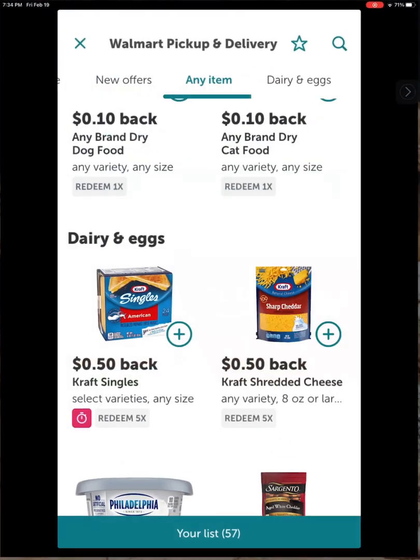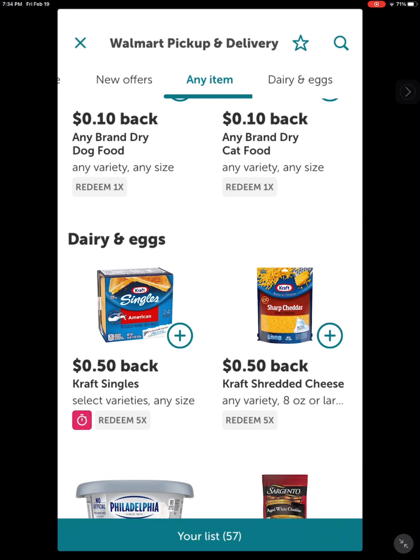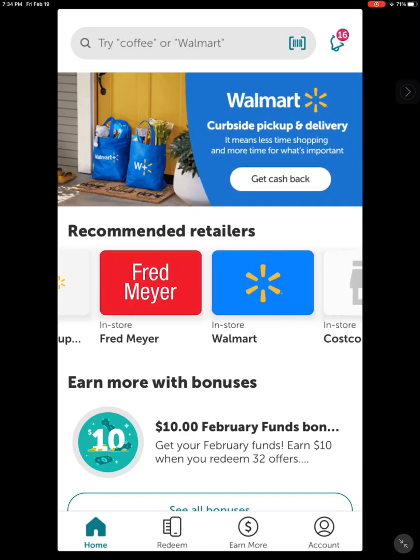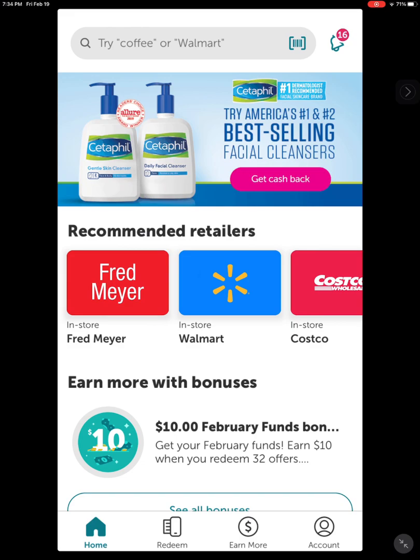Download the Ibotta and Walmart apps from the App Store. Open Ibotta and choose the grocery store you were going to use. I chose Walmart.